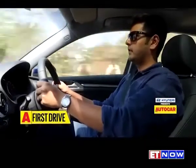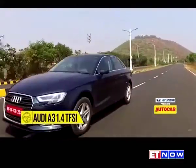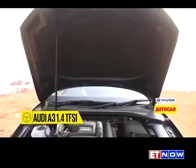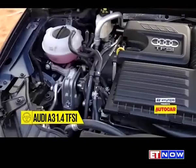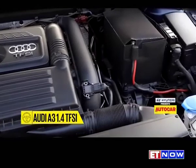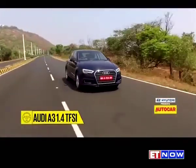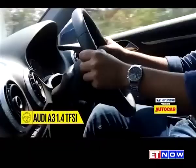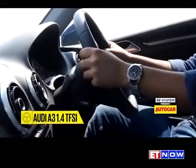Time then to talk about the big change under the hood. Audi has sadly discontinued the old A3's 180 HP 1.8-litre turbo petrol engine. In its place comes a new 150 HP 1.4 turbo petrol unit. It's the same engine as on the new A4, but with the unique addition of cylinder-on-demand technology. In a nutshell, the tech allows the engine to shut down 2 of its 4 cylinders at light throttle loads to enhance efficiency. When more power is needed, all 4 cylinders fire. It sounds impressive, and it really is.